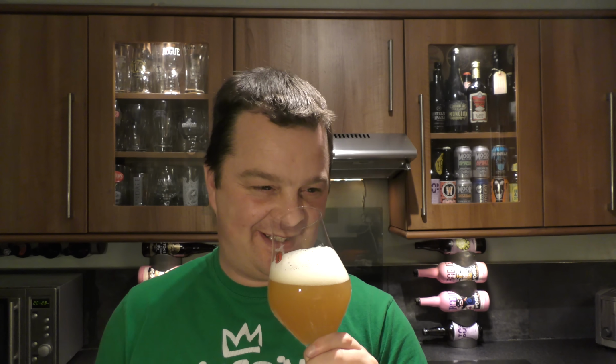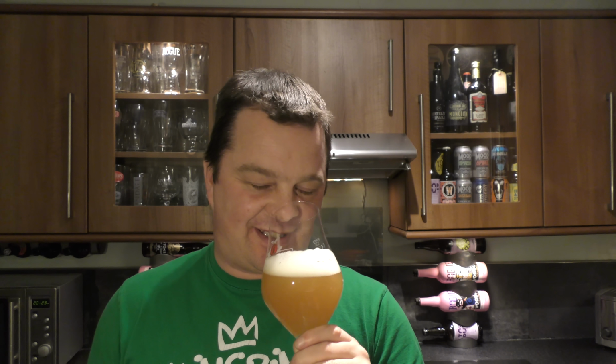Oh, blimey. It smells like sweet tangerine, sweet nectarine. But it's bittersweet. You get sweetness, but then you get bitterness in the aroma. Never mind tasting it, in the aroma I can split the sweetness and the bitterness. It smells like a stonker. It smells unbelievable.